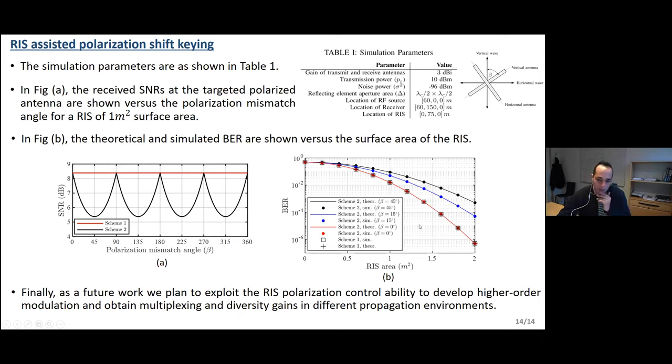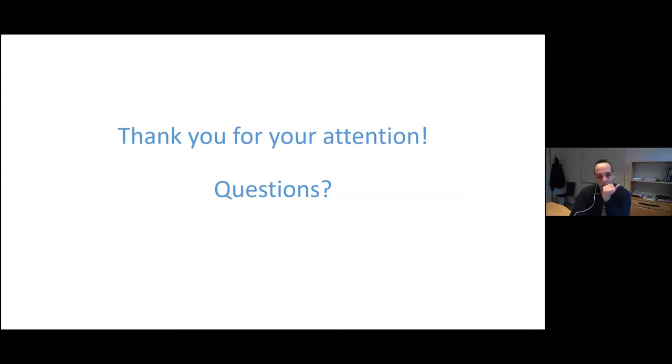So we provide two different schemes, one with the best performance and one with a little bit worse performance. However, one of them needs polarization mismatch tracking and correction and one doesn't need this kind of tracking and correction. And as future work, we plan to exploit the RIS polarization control ability to develop higher order modulation schemes and different communication systems that could offer multiplexing gain and diversity gain in the degrees of freedom that the polarization offers. So thank you very much for your attention, and I look forward to your questions.